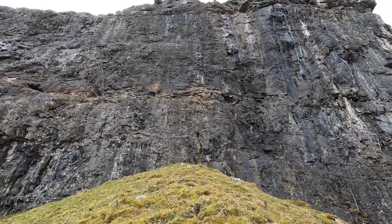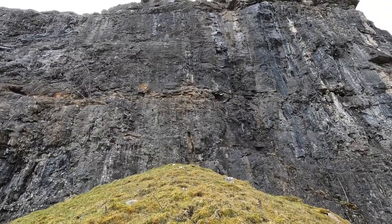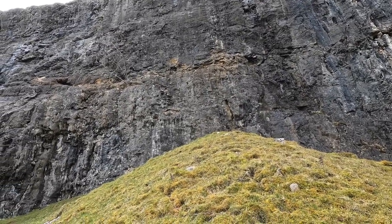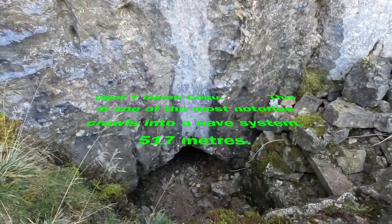So if you look at the rock, if you look at all the formations, I'll tell you that at one time that was a cave system. Here we go. There's a cave entrance down there.